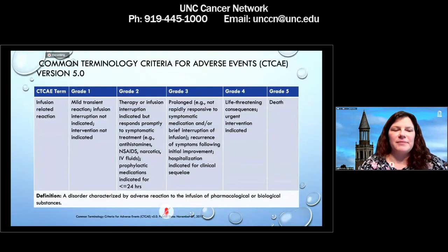All right. So this is from the NCI, the National Cancer Institute, the Common Terminology Criteria for Adverse Events, CTCAE. This is version 5.0 from 2017. And this defines what an infusion-related reaction is and the grades given to it based on the symptoms. So grade 1 would be a mild transient reaction, infusion interruption not indicated, intervention not indicated. An example of that would be someone turning red, flushing from their medicine. I'm going to interrupt the medicine, and probably if it's a type 1, oftentimes as soon as they stop the exposure to the medicine, their color returns to normal or their symptoms stop. Still, even if they're recovering, I might give at least diphenhydramine, 25 milligrams IV before re-challenging them or restarting the medicine.